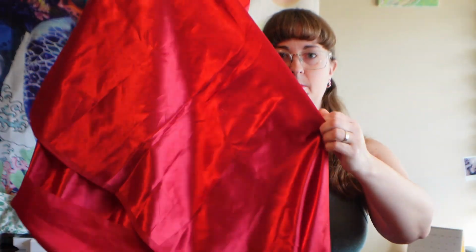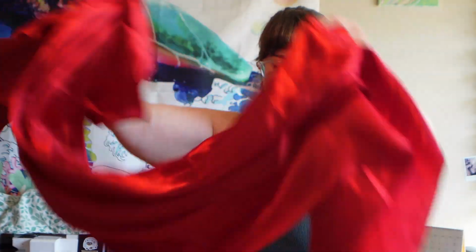So the first one is this red lining fabric. It's definitely polyester. It doesn't feel like the best. The front, the shiny side, feels okay, but the back side is definitely not something I would want against my skin. So I thought that this would be, and probably was intended to be, a lining. So it's this beautiful, really saturated red.